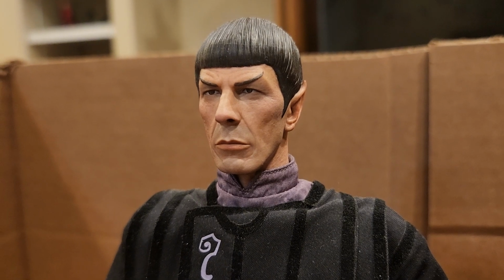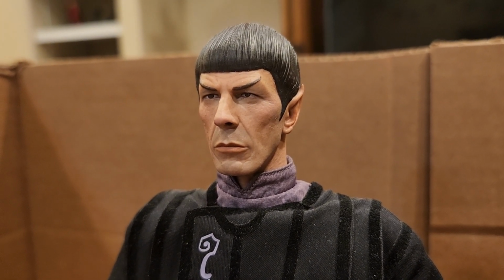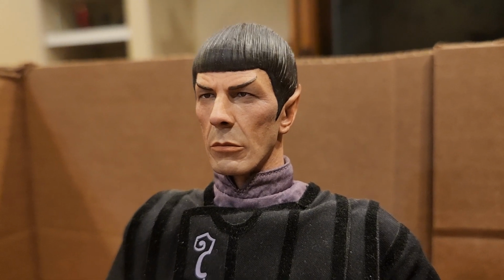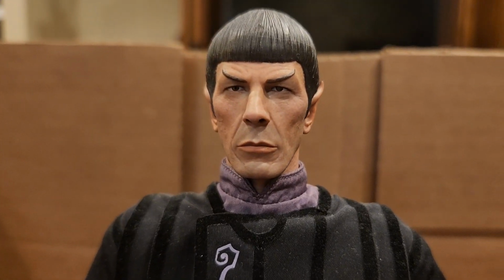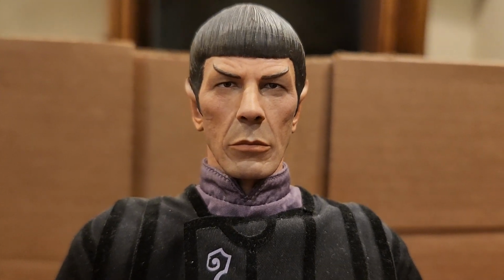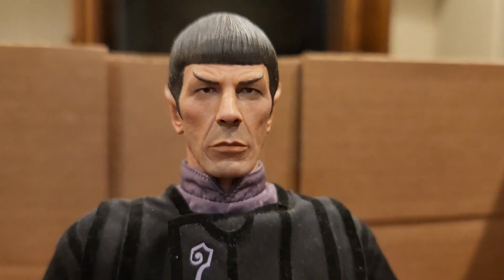So this is another stuff I own, and in this case we have another EXO-6 Star Trek figure. This is Spock from Star Trek the Motion Picture, which is the first Star Trek film. It came out in 1979. Not a highly regarded film, that's for sure.